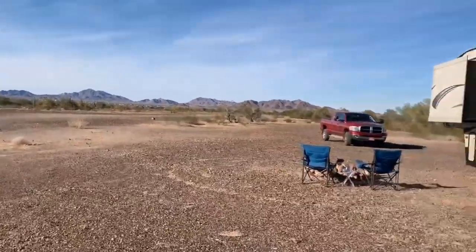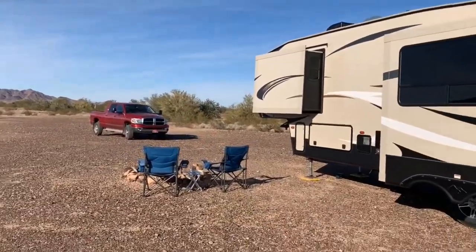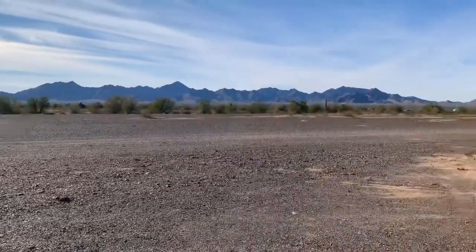And as you can see, we're not crammed in here at all. So yeah, lots of space, 14 days free camping.